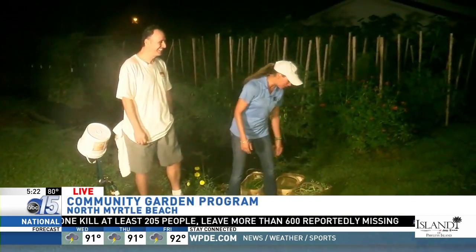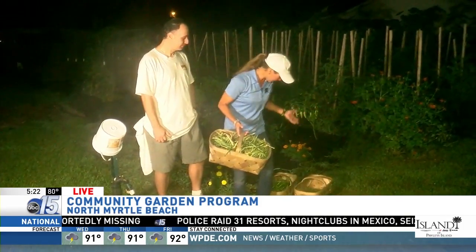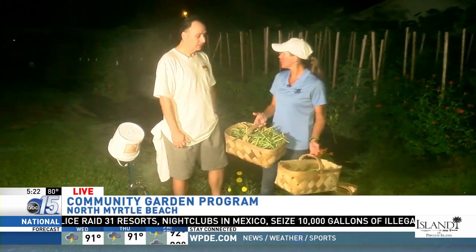I love the tractor, by the way. I might need to hop on that and ride later on. I love that, though. Health reasons brought this about. It's all organic, and this all is just from yesterday. Just one day.